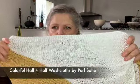Next, also a pattern by Pearl Soho. Did I say that? I don't recall. A pattern by Pearl Soho. It's the half and half washcloth. I made that with cotton from my stash. This one is all, not very well.